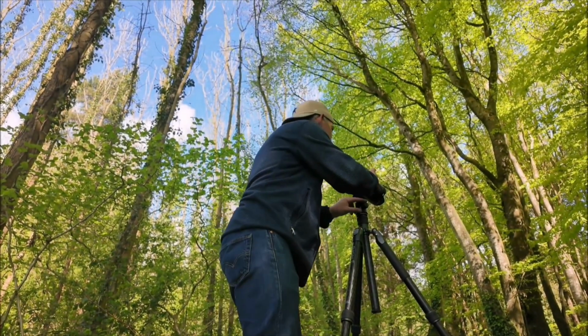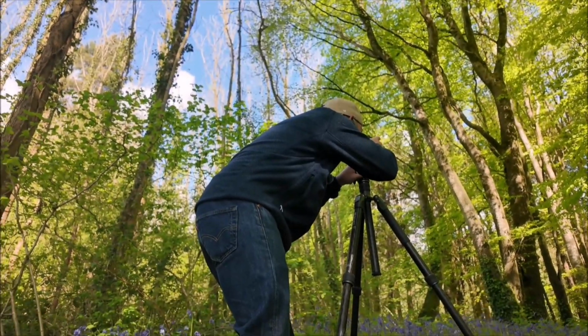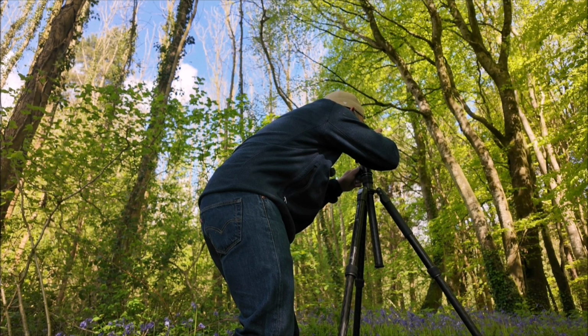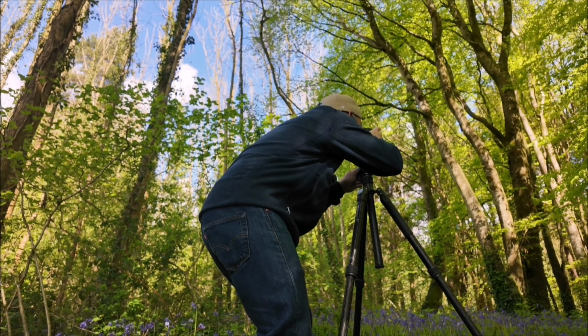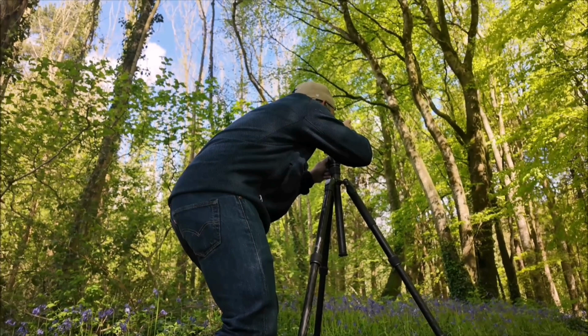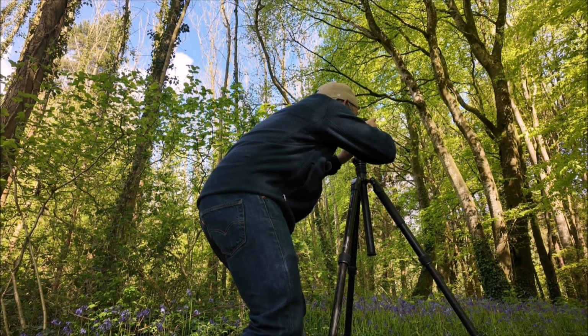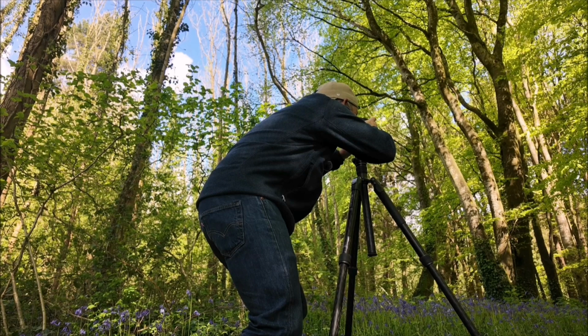So I've just found another one of these little pathways, again covered in bluebells, but this one has that little bit of light that I'm after, which could be nice. Portrait mode might be nice on this as well, but for now there's one little curved tree on the left. I'm just trying to get it in the shot.